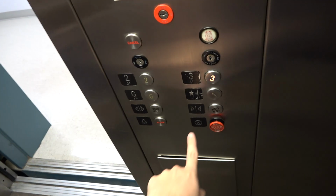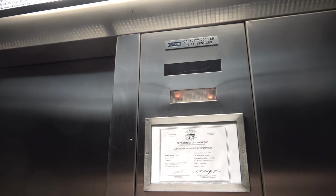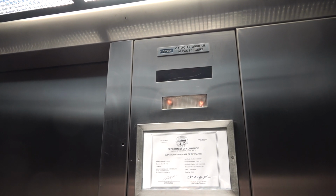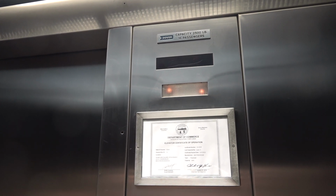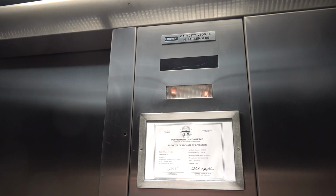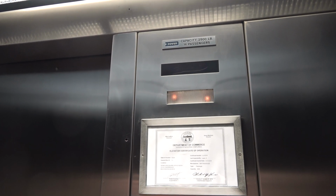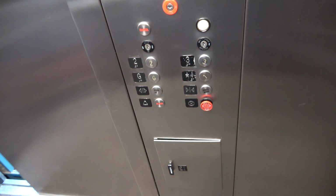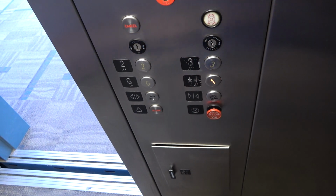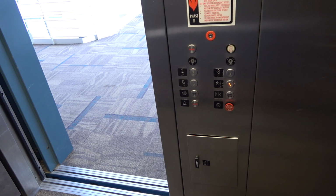Let's go to 3. We'll listen to the motor on this one. About the same. Indicator's totally burned out on this one. And we're gonna go back down to 1. Now this is.